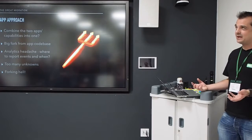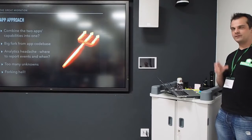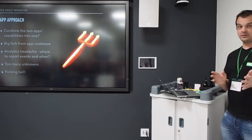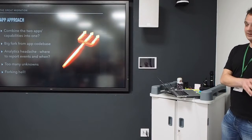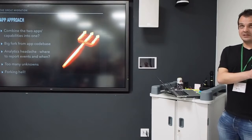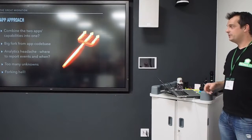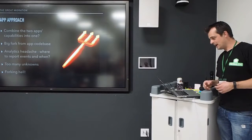Now, in order to be able to do that, you would have to have a very clean architecture and be able to substitute one thing for another, like your analytics module for another analytics module. Although the Just Eat app is converging towards that architecture, the Menulog app by no means was anything like that. In fact, the vast majority of the Menulog app experience was actually a web view wrapper. Only a couple of the screens were native. So there were going to be all sorts of analytics headaches.